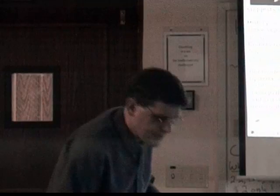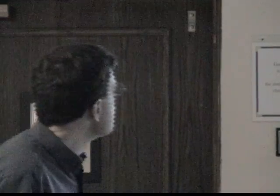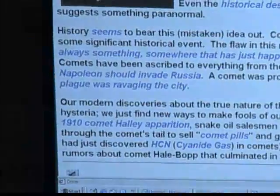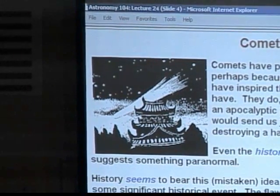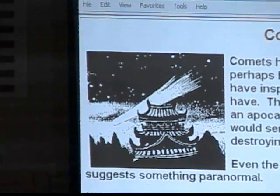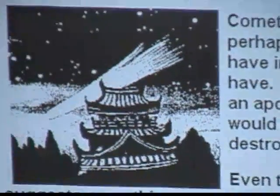Okay, so like I just said, comets have played an important role in human history. And this is a great picture of a comet over a temple in China somewhere around 2,000 years ago. And you can only imagine that if you're a Chinese astronomer and you have no idea what's going on anywhere in the universe, as far as you know, the Earth is all there is. You don't know that there's space. You don't know that the stars are suns like ours. You don't even know that the planets are other planets like the Earth.